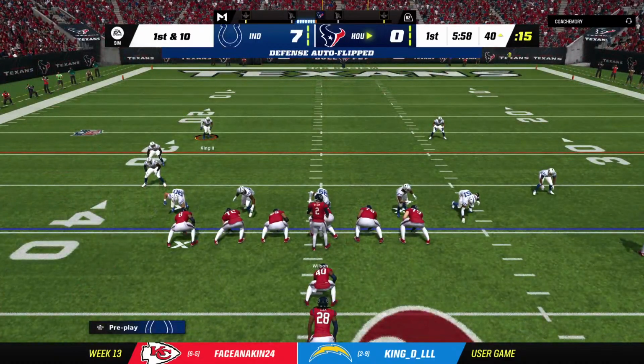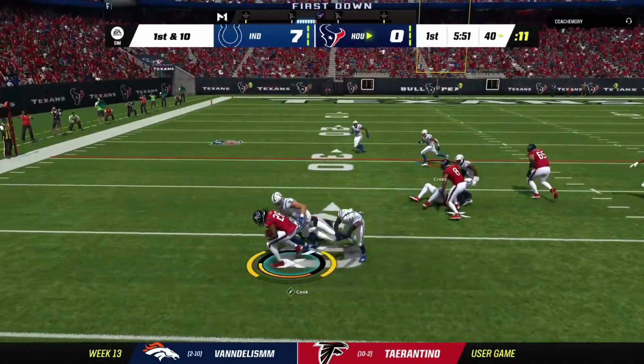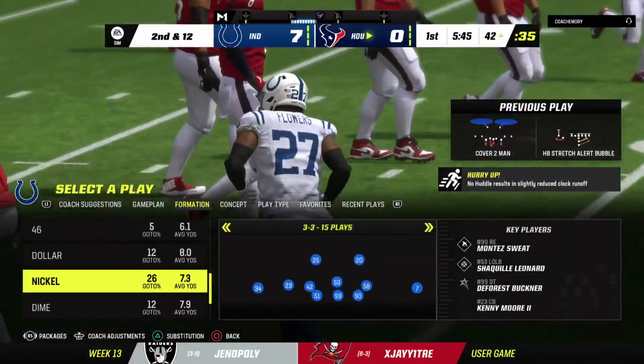I'm not sure how this drive's going to end, but how about the way they flip field position there? A nice attacking play. They picked up a heck of a chunk of yardage. They try to run on first down, but this defense says no dice. They stop them a couple yards behind the line of scrimmage.